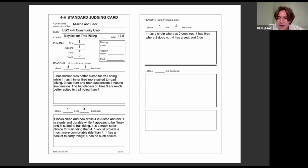And if you want to include a fourth point, you can also talk about how number 2 is the frame to a road bike. Most likely, if you were able to find tires and attach them, which it currently doesn't have, they would probably be thinner tires. So you can talk about how it's a road bike frame, whereas 4 looks like it's also meant for the city, but it would be a little bit more suited for a possible trail. That would be a great thing to place in the last box, actually. Yeah, so those are 4 things you can talk about.